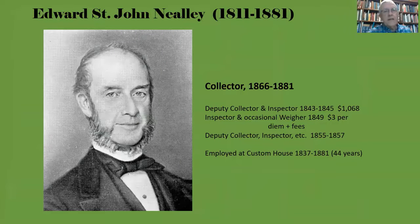Edward St. John Neely is one of a rare example of the lifetime federal employee amongst the folks in Bath. He was the guy who was employed in the customs office the longest. He was appointed by Joseph Sewell in 1837 as an inspector, and he stayed there for 44 years until he died in 1881. He did rise to be a collector in the period 1866 to 81. That's 50 years, longer than anybody else except the first guy, the first collector of customs for Bath, who was there for 19 years. That was William Webb.